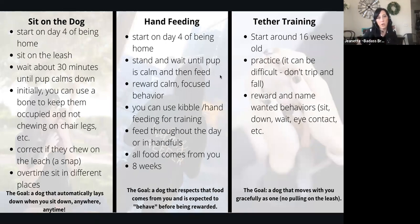Don't just clip them on your belt loop and think that they're going to stay on your left. They won't initially. They're going to walk in front of you. They're going to trip you. They're going to be wrapping themselves around you. You're going to be stuck. So don't actually have to cook dinner and start tether training. Spend the time. If you've got sit on the dog nicely established, this flows into it nicely. If you've been hand feeding and asking for that focus and self-control, and then you move into tether training, everything builds on each other, and it's such a beautiful relationship you're creating with your dog of mutual respect and love and having expectations of a puppy that's well-behaved.